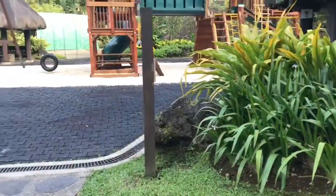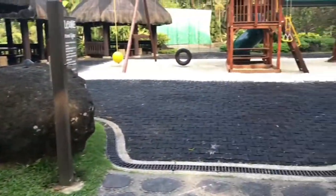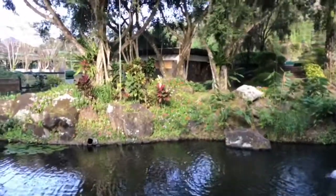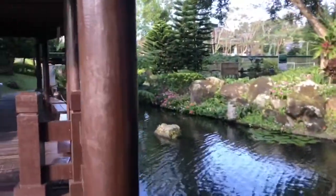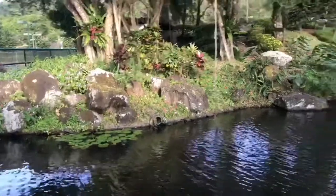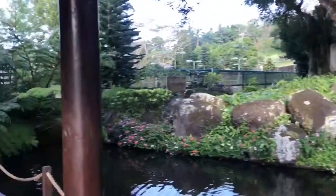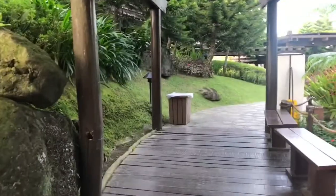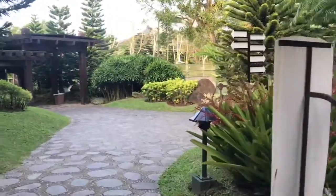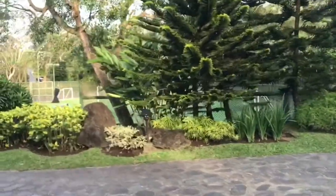This one is the children's playground, so if you are a member or live here, you can have your children come out here and play. It's very pretty, the children's playground. Here are the tennis courts.